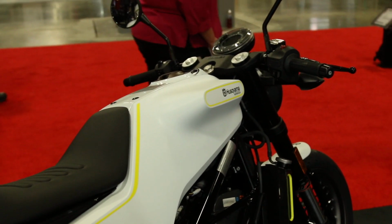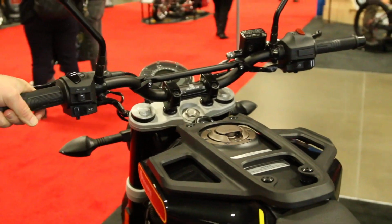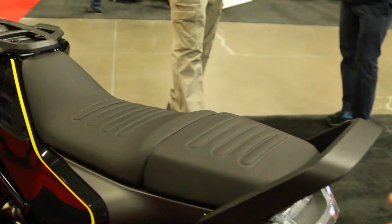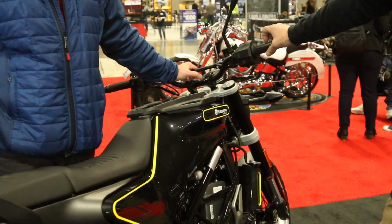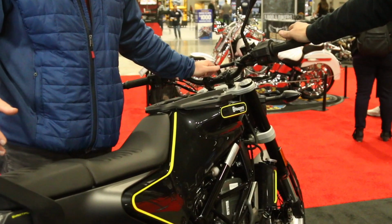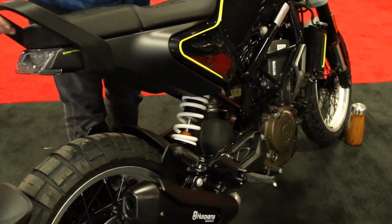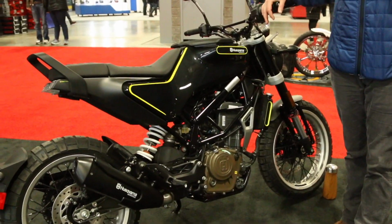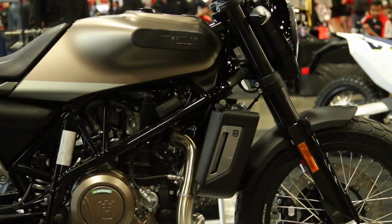It's fuel injected. The bike in person feels very small, and I almost compared it to a Grom. It does have that Grom mini bike sort of feeling, and I think that's very appealing to some riders. I feel that this bike could be the next great poser bike.